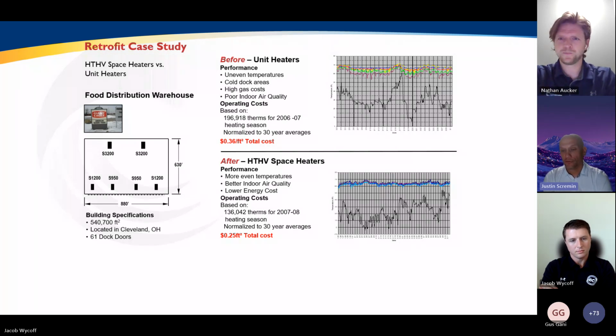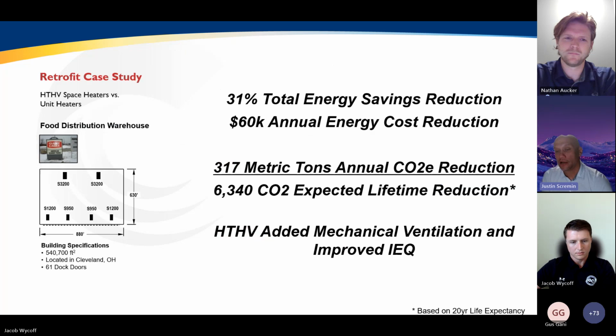When we switched over to HTHV space heaters, not only was it more comfortable, but you can compare, we only used 136,000 therms to make the building more comfortable. More importantly, we added outside air, right? That's the big one. And this is a 500,000 square foot building. So hit the button. We were able to reduce the cost from 36 cents a square foot to 25 cents a square foot, which is pretty significant. About a $60,000 annual energy cost reduction.